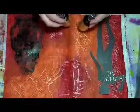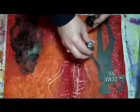So I was going to spray around this one in green, but since orange is over here, I don't want to put orange on orange. So I am going to, let's see, I also have yellow. I think I'm going to do green. Nope, yellow, green, orange. How's that? Yep. So I'm going to spray around this image in orange. Then lift that up.